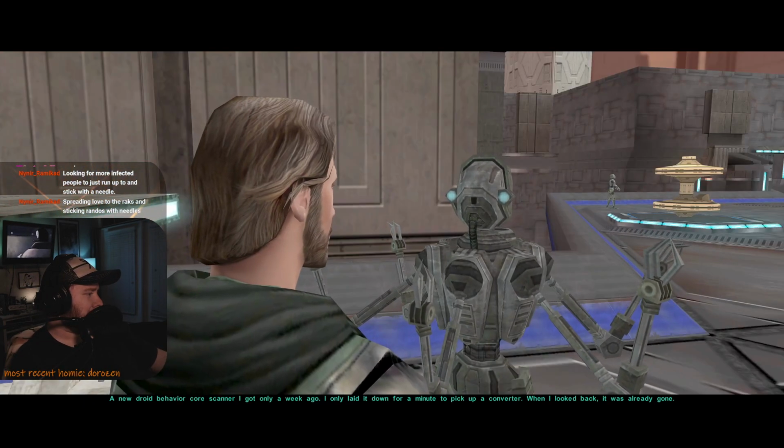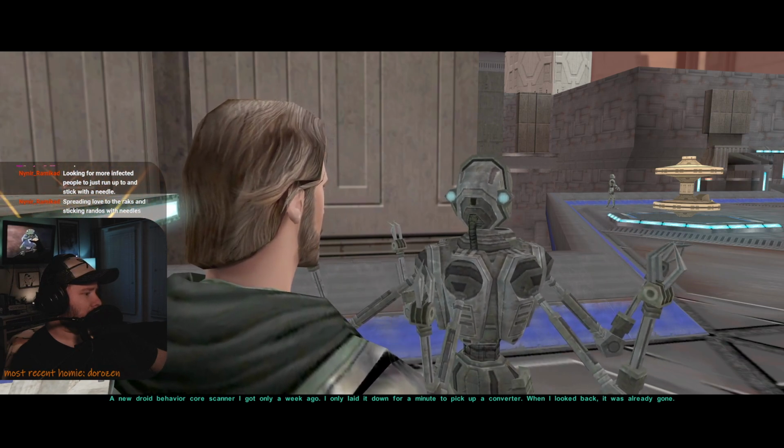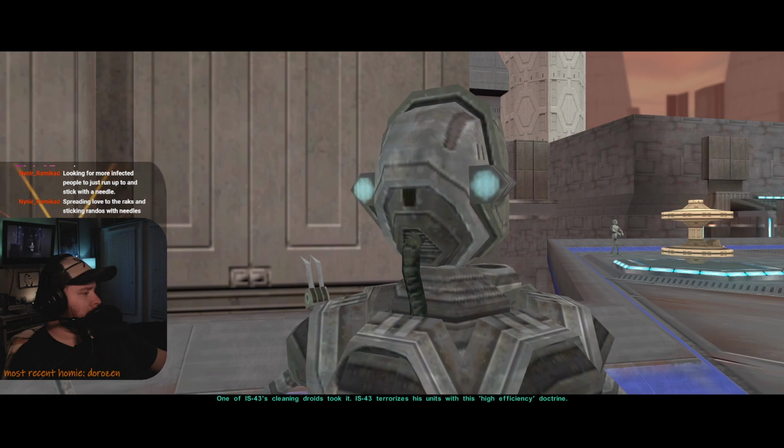A new droid behavior core scanner I got only a week ago. I only laid it down for a minute to pick up a converter. When I looked back, it was already gone. One of IS-43's cleaning droids took it.